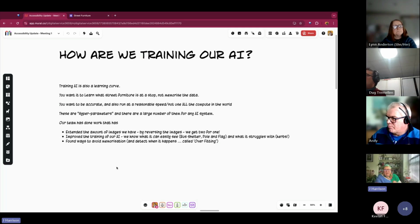We now know what it can see easily. Bus shelter, pole and flag. We're banging on identifying bus shelters and poles and flags. They're well in the 90% now. What it struggles with, curbs. Curbs are just a nightmare.